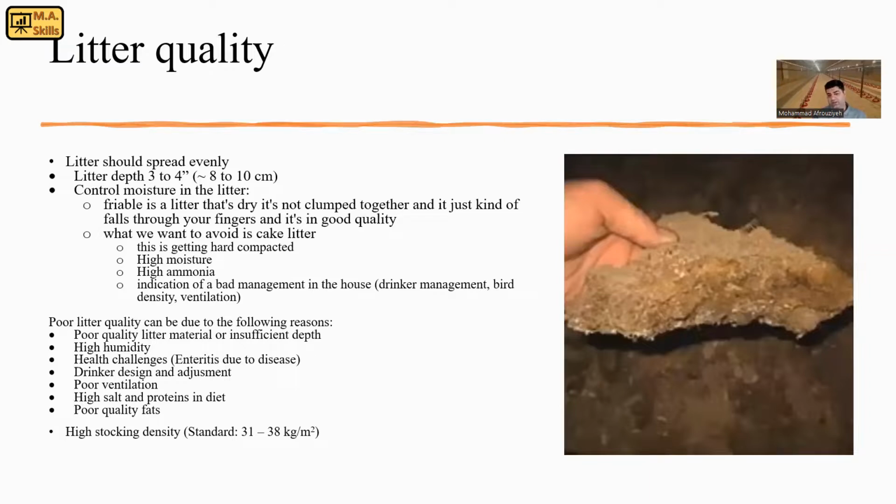Usually, we should put 31 to 38 kilograms of birds per square meter. In some situations, you can increase it, but remember, if you have high stocking density, it's going to create a litter problem, and then you will see ammonia level goes up, and you will see ventilation is ruined, and the birds will have health challenges, like, as I said, intestinal problems or foot problems.